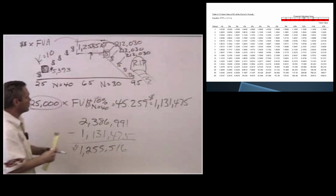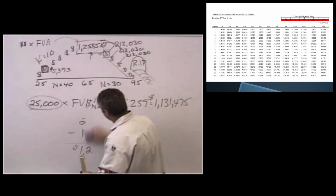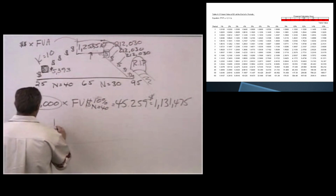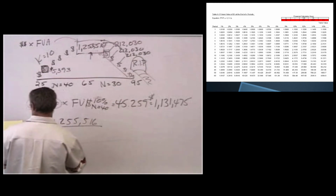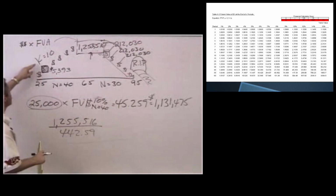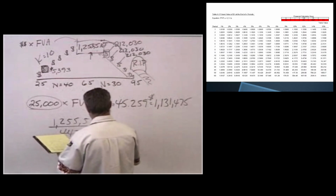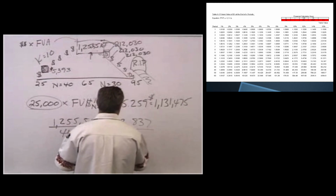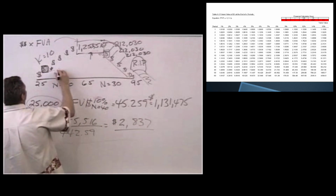So I'm going to take this number and I'm going to divide it by future value of an annuity. So 1,255,516 divided by 442.59. Future value of an annuity, K equals 10. That's how much we're going to earn. N equals 40. And we're going to end up with a dollar amount of $2,837. So now each year, I need to save $2,837.